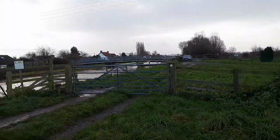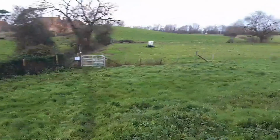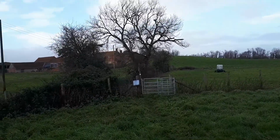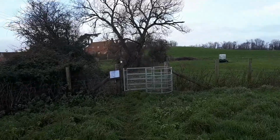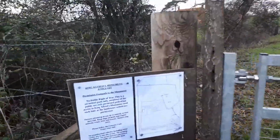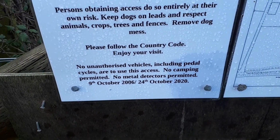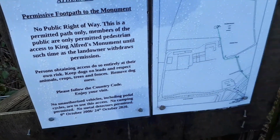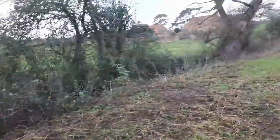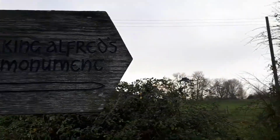Alright, so I've just come over that stile there, coming down here. Steady Dave, it's very wet underfoot here. Now there's no public footpath to the monument. There's a permissive way, permissive right of way. So basically, yeah, no public right of way, just purely allowed to use it for as long as the landowner gives us permission. You see that?